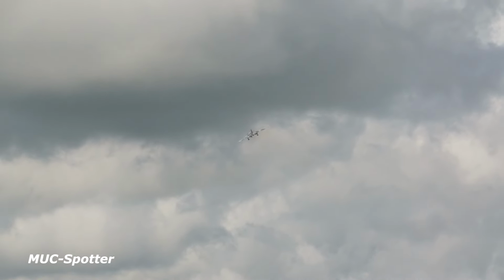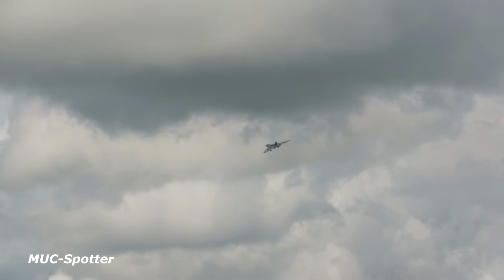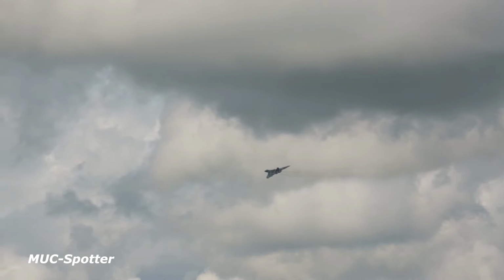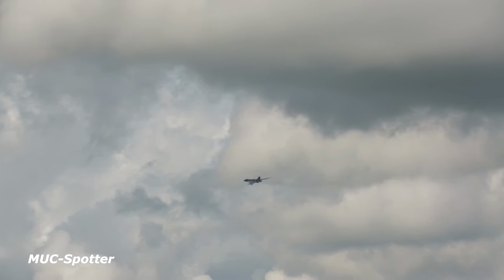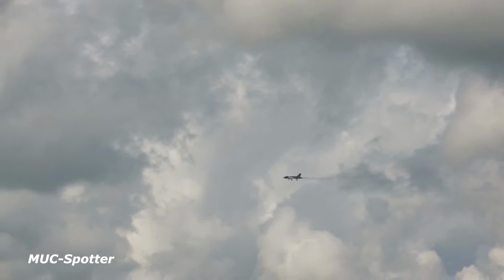So she's going to land from the left. She's going on the downwind leg at the moment, flight path parallel to the runway. She's getting her wheels down and getting her pre-landing checks done before she lands from left to right.